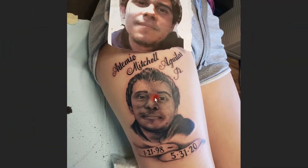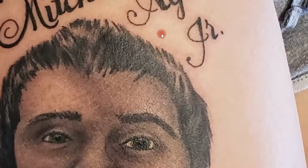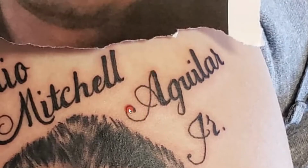And there's just a lot of things like that. The contouring around his nose is not the same. It's just a little bit of a disappointment because he's trying things that he definitely was not trained in doing and is not experienced in doing. Another thing is it's very disappointing to see how squiggly this cursive comes out.